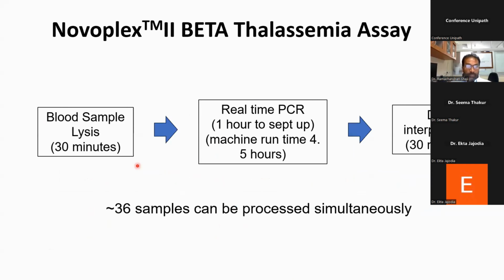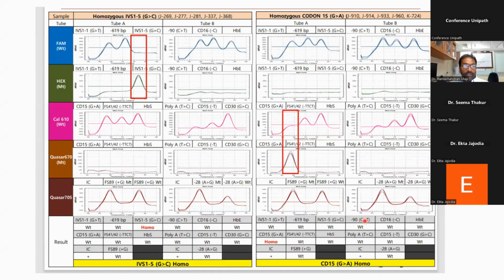How it works is that a blood sample can be directly taken and processed for 30 minutes, direct lysis, no DNA extraction, and set up in a real-time PCR machine, maximum 1 hour to aliquot. The blood sample is lysed and aliquoted into the real-time PCR plates, and then the tube A and tube B aliquots are added, and 4 hours of machine run, and data interpretation using their software is only 30 minutes, and 36 to 48 samples can be processed simultaneously. It's a real time saver, and the data can be interpreted using software provided with the machine. And you can see here how nicely the IBS15 G2C mutation homozygous state was detected in this particular sample.